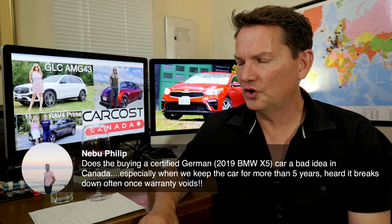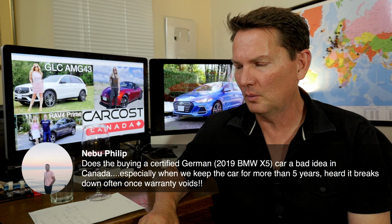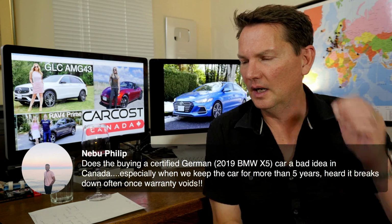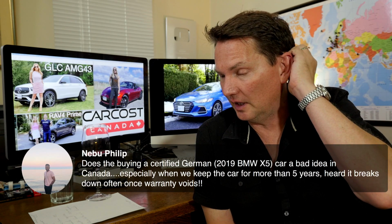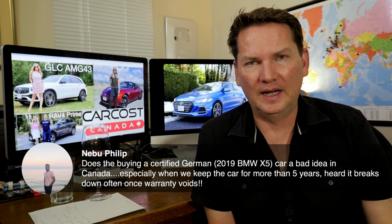Is buying a certified German BMW car a bad idea in Canada, especially when we keep a car for more than 5 years? Heard it breaks down often once the warranty voids. So this is a 19 X5 someone's asking about. No, I think you want to buy it certified, because if you buy a 19, so it's 1 year old, and you get it certified, it's used 1 year of its warranty, and then you've got 5 more years of coverage. So that is the way to buy it.